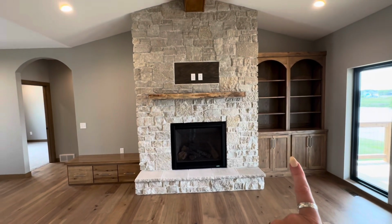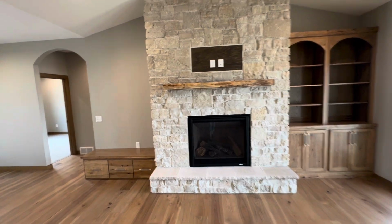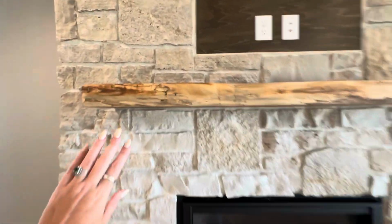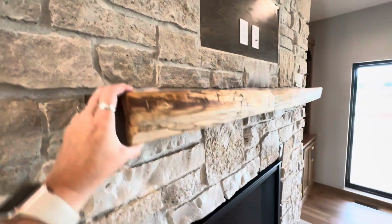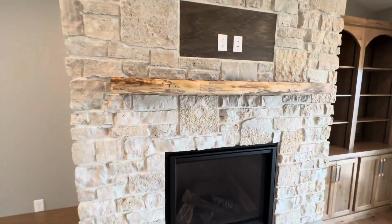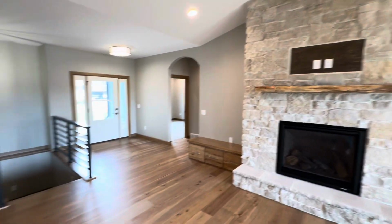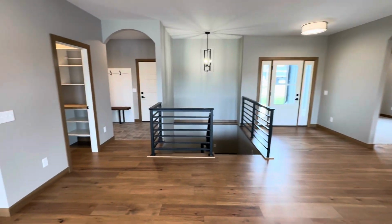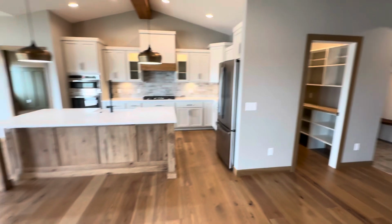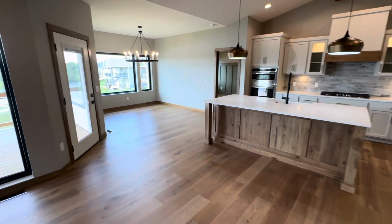So we have some built-in cabinetry over here, which is beautiful, has the arches. And then this is actually a slab of walnut from an old farm. But you can go any kind of decor with this. You're not stuck. This is very traditional, timeless, nothing crazy going on.